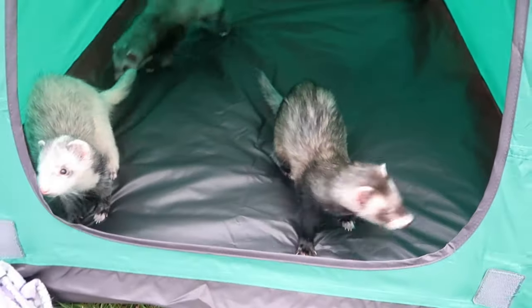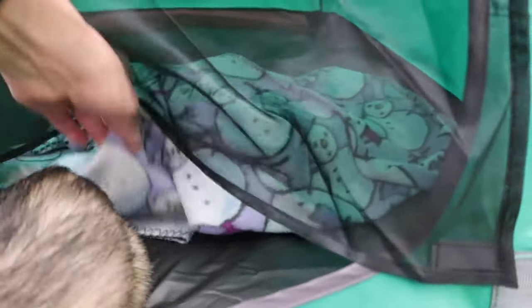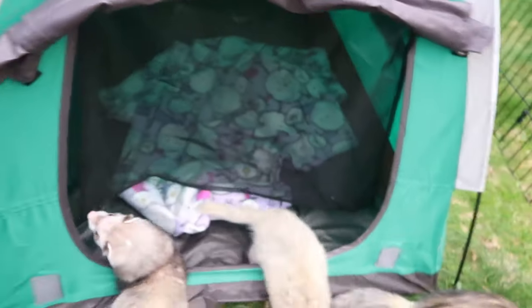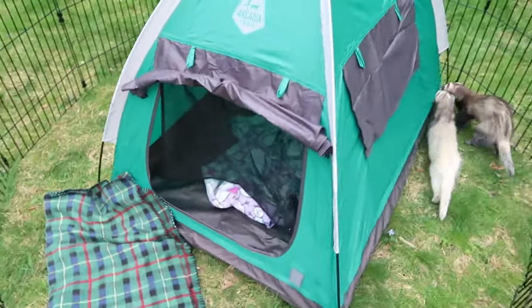What do you think in there? What do you think about it? Do you want your blanket? Like it? Yeah, you like it? You like it in there? What are you doing in there? Here, let's go. Let's fix this. Come here. I think Sissy's under the tent. You want this blanket too? Here. Where's Sissy?